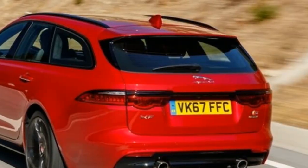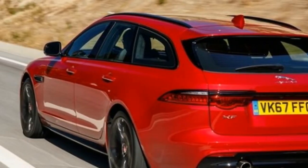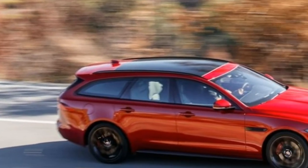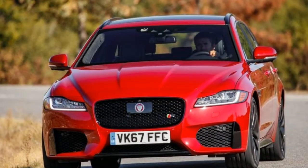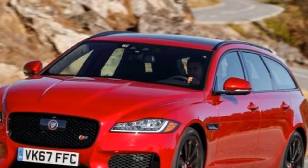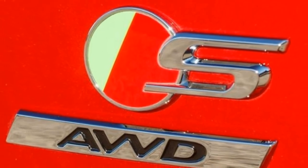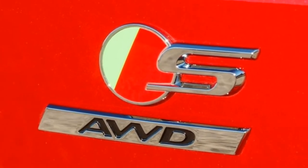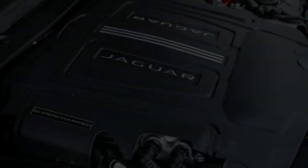Performance, C/D est. 0 to 60 miles per hour, 5.3 seconds. 0 to 100 miles per hour, 12.5 seconds. Standing quarter mile, 13.8 seconds. Top speed, 121 miles per hour. EPA fuel economy, C/D est. Combined/city/highway, 22/19/27 miles per gallon.